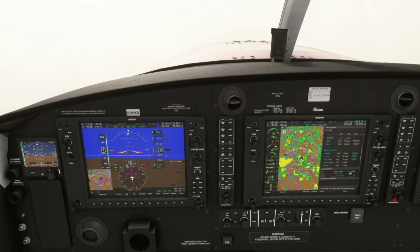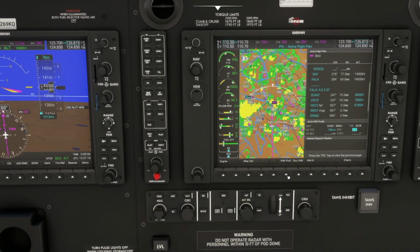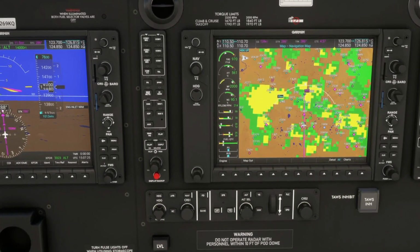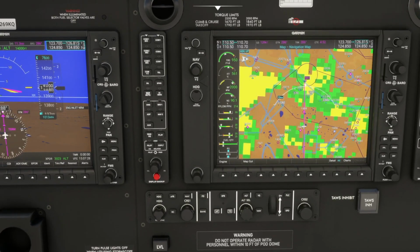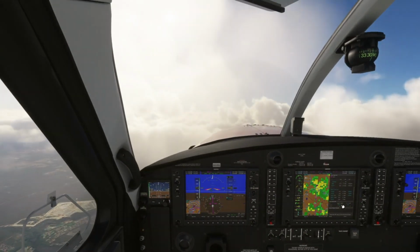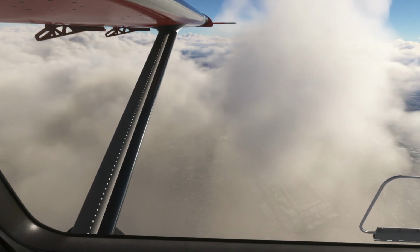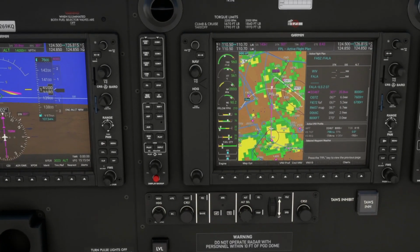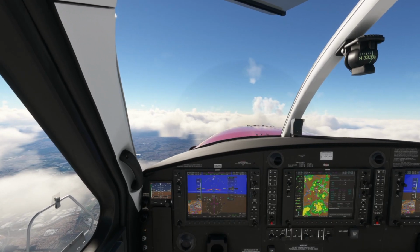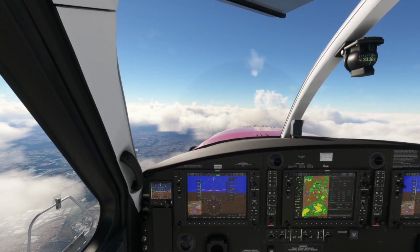Yeah, luckily no icing encountered today. Right, so still over 20 minutes to go before we start our descent. So we're 20.5 minutes. Okay, so we should start descending any second now. Cool, there we go. It's captured that vertical path.